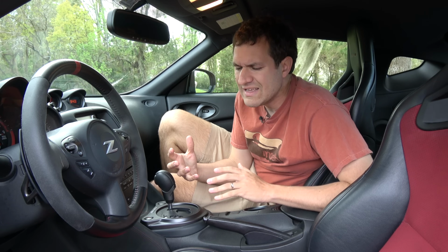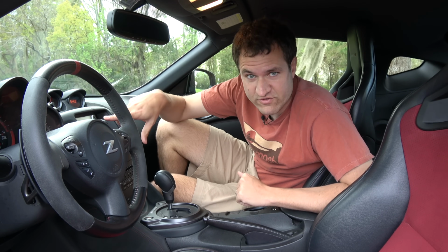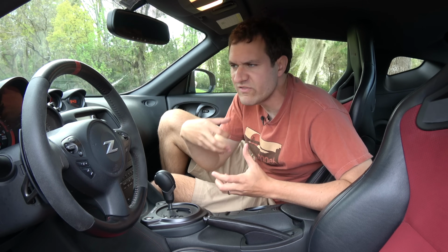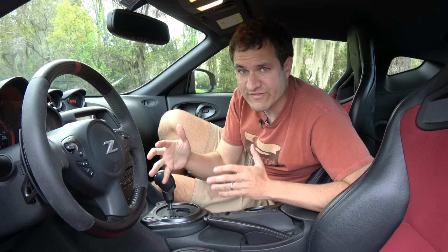All right, I'm going to start the quirks and features of the Nismo 370Z here in the interior, and I'm going to start with a few of the items in this car that you can tell are kind of old and outdated, starting with the gauge cluster. Now, most rivals have configurable gauge clusters with screens that give you all sorts of options. Not so in this vehicle.